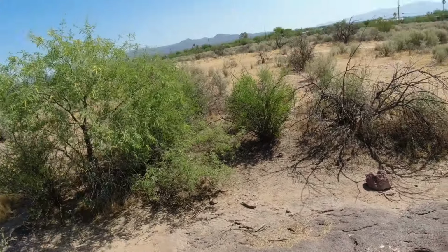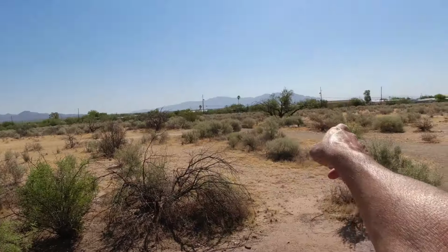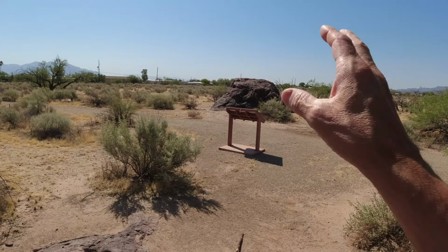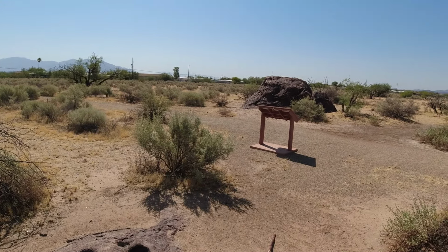But I'm going to go hiking back that way, that path right there. I've never been that way. I'm going to head back to the abandoned golf course, and I'm going to show you the other big rock. It's not as big as this. It's almost as big. And show you the difference in the mortars over there.